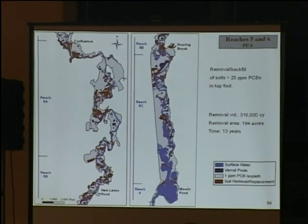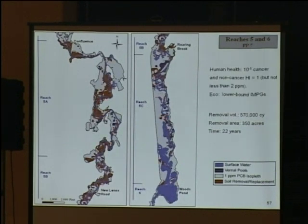Okay, floodplain 6, this is the second threshold alternative. Removal of soils in the top foot above 25 parts per million. Now we've jumped up from about 100,000 to a little over 300,000 cubic yards, almost 200 acres of removal. Obviously, there's quite a bit more brown areas that are targeted here under the scenario to remove soils greater than 25 in the top foot.